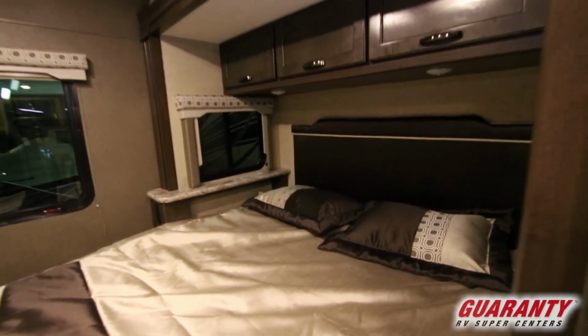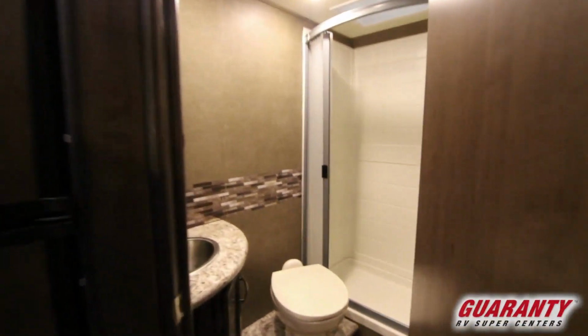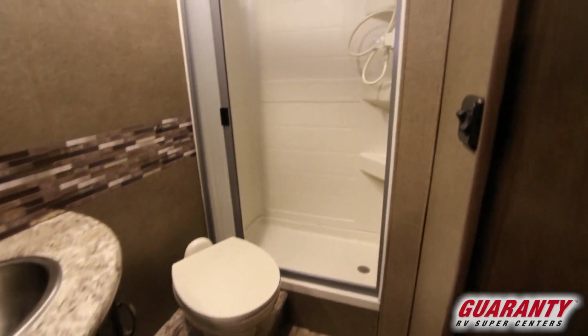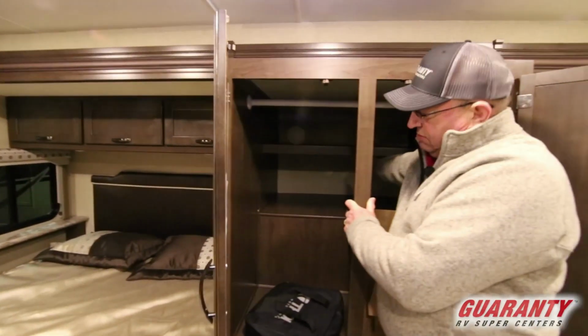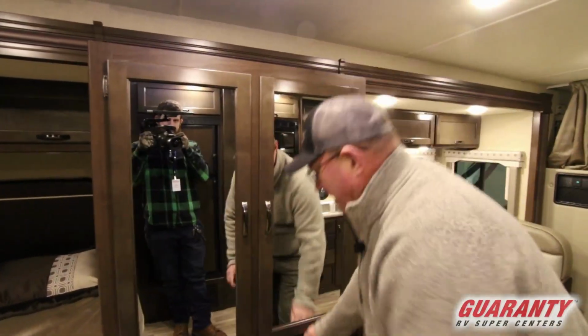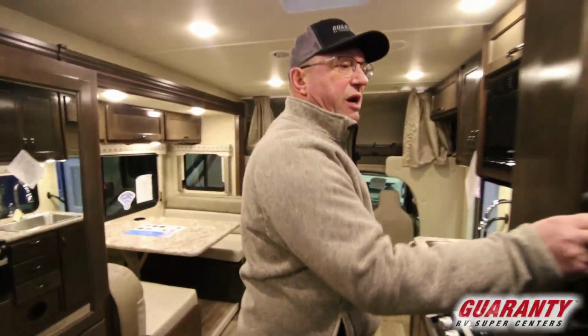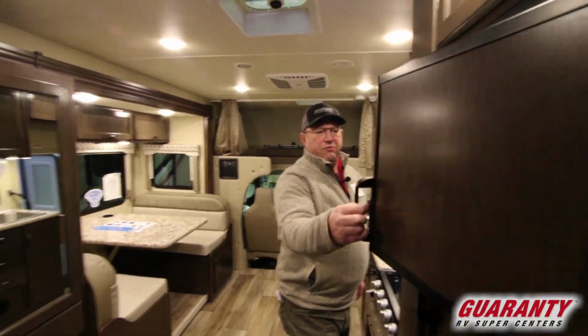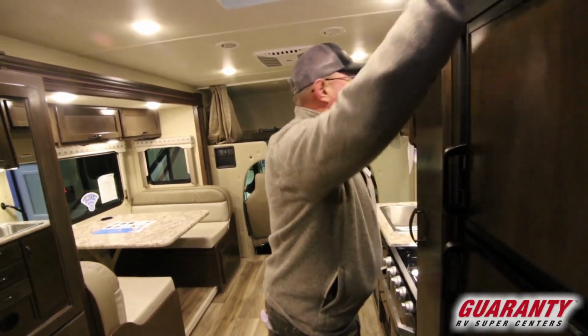As we go over into the corner, these short coaches with the corner bathroom have a ton of room in that bathroom. And then across over here, check out the storage in this closet. That is almost 4 feet deep, with storage underneath, storage down below. Across over here, we've got a refrigerator, top and bottom, freezer up above, with storage here.